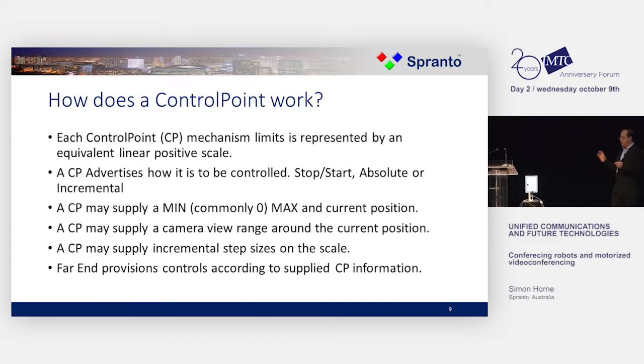What happens is we transfer every single control point mechanism into an equivalent linear positive scale. What that means is we specify a scale from 0 to some number, and we give it a current position. There are some arbitrary numbers here. These aren't real. All we need to know is that we have a scale. So for instance, this is a 180 degree pan. We'll tell the device we go from 0 to 180, and its current position is 90. So this scale information is linear positive scales.